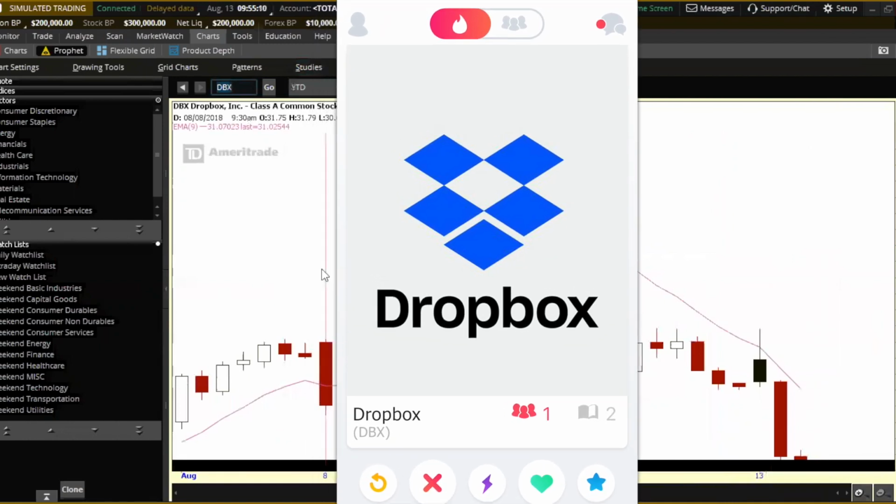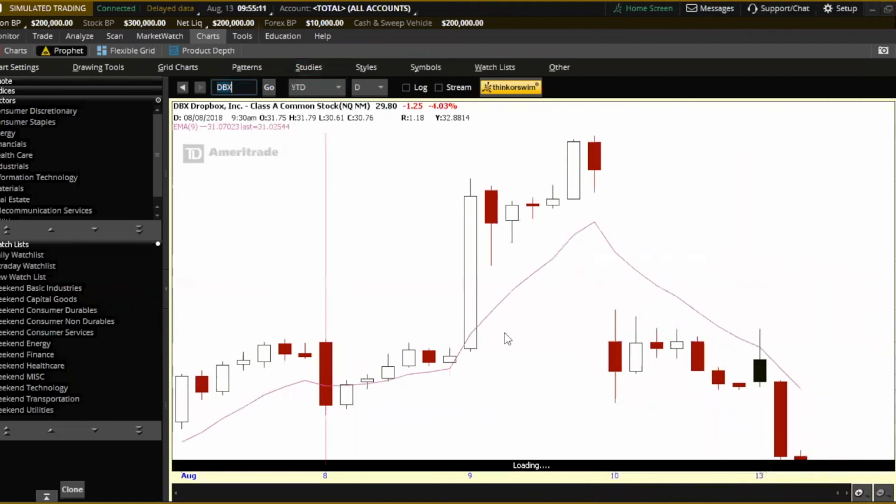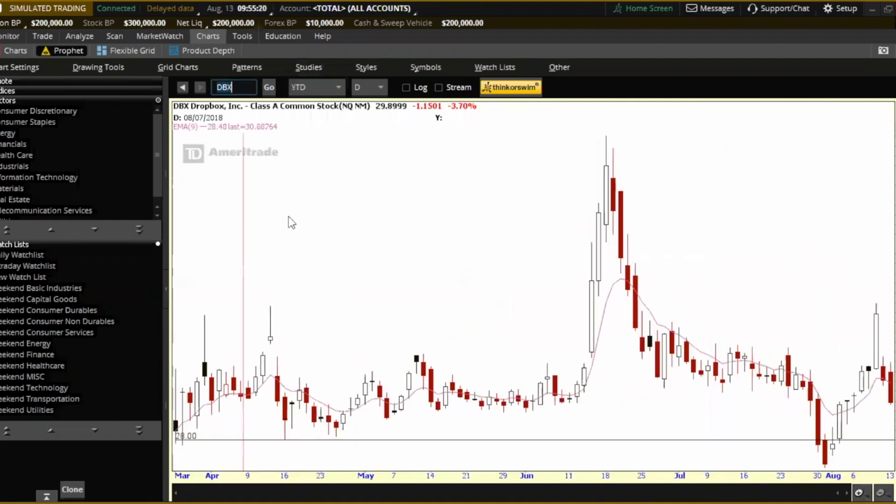So I'm going to swipe right on Dropbox. And then when I'm done with this video, I'm going to download it into the Dropbox Tackle Trading. So lots of Dropbox. So yes, a confirmation, close above the 9, and then 10% ATR on its next candle.